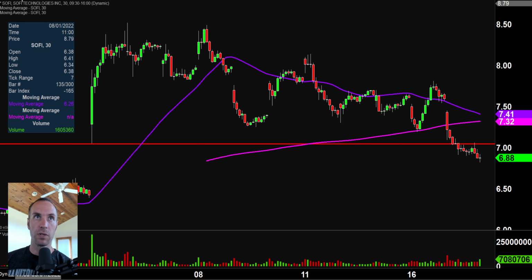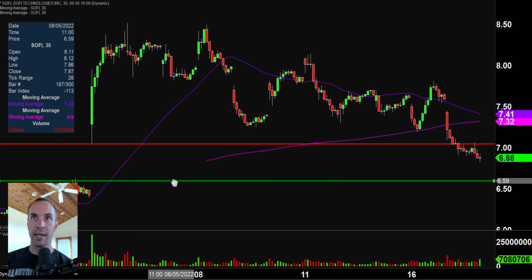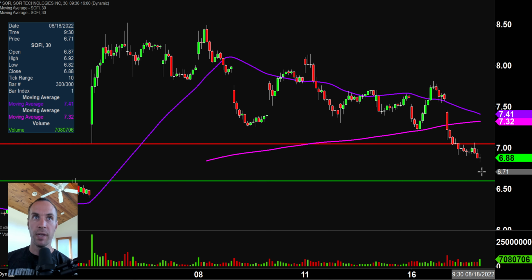In terms of next levels of support, now it's just a question of, does this thing go down there and close that gap down around the $6.60 mark? That looking like it could be a very reasonable outcome here at this point. But of course, no guarantees. But those are definitely the 2 main technical levels to watch over the next few days.